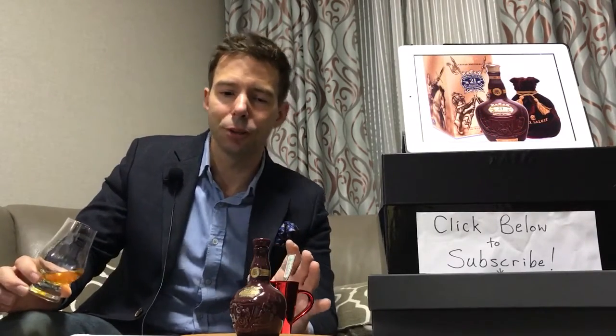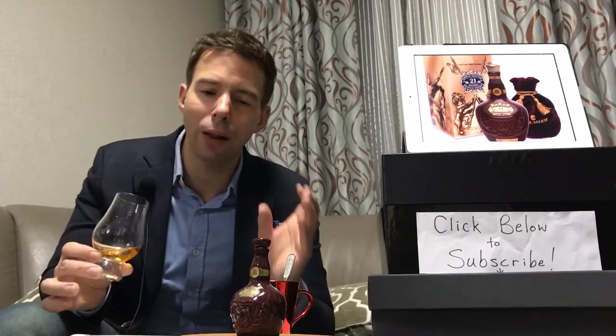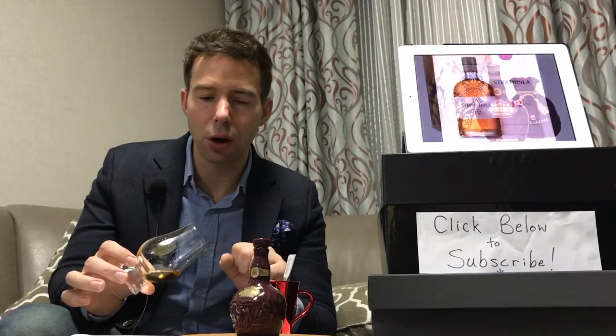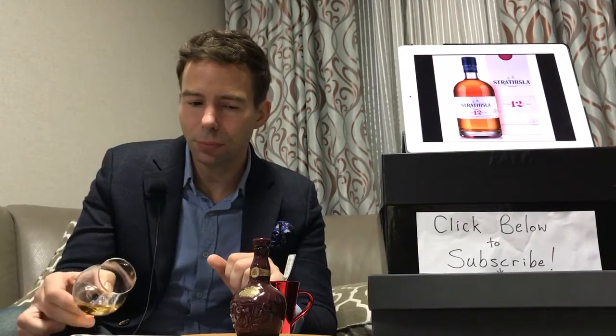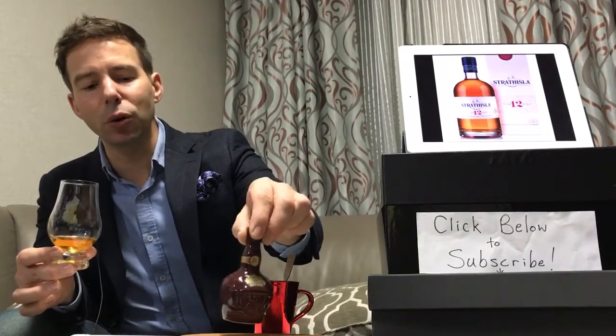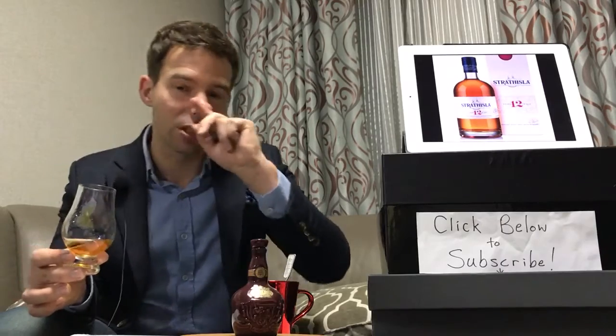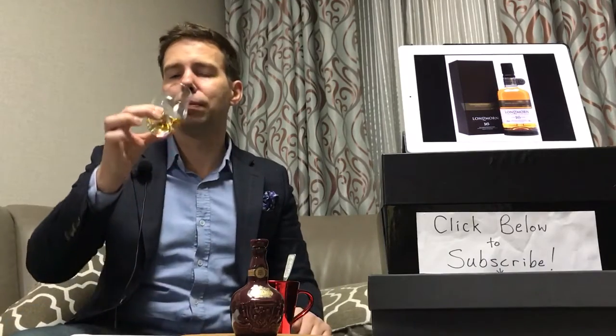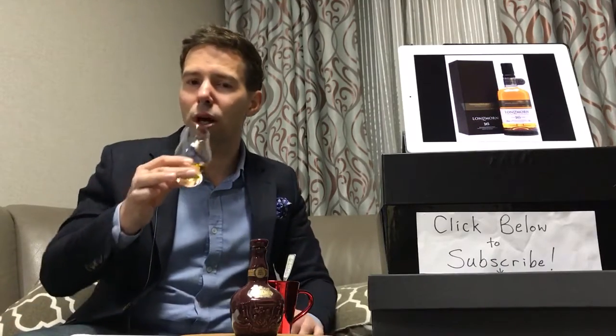By far my favorite of the whole range. Now, according to my palate, this is not the one that I tasted at the airport. That must have been a slightly different variation on this. I can't remember if it was the red. They offer the same 21-year-old in a different variety of colors, but the actual whiskey is the same. I must have tried something slightly different than this, because I recall it being a little bit more tart.